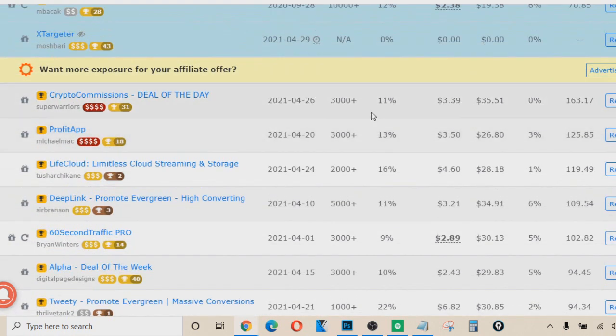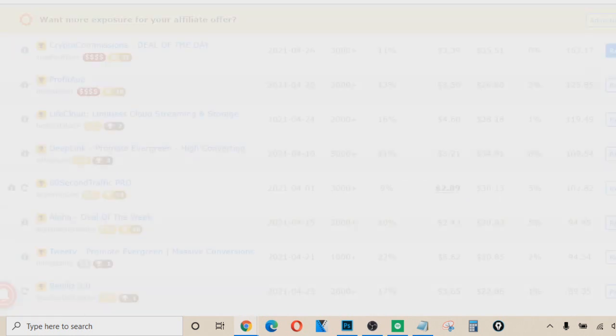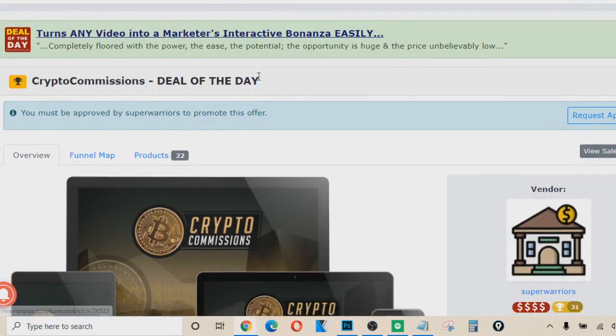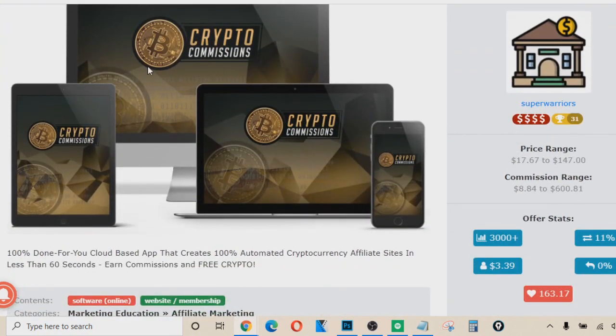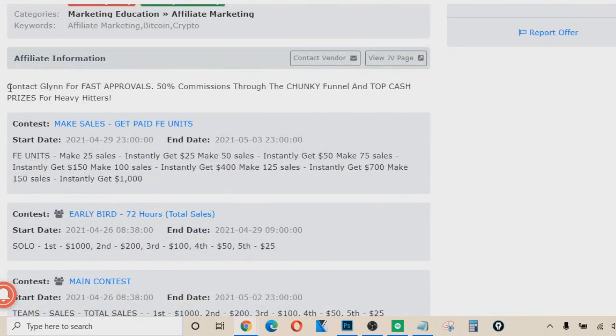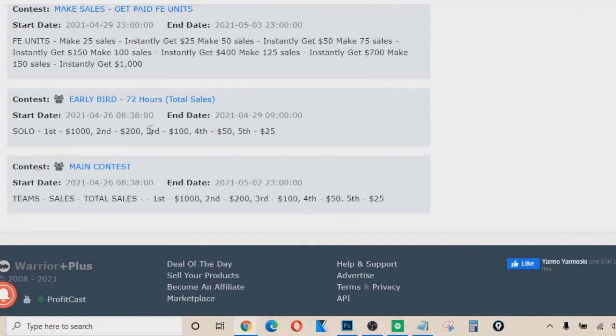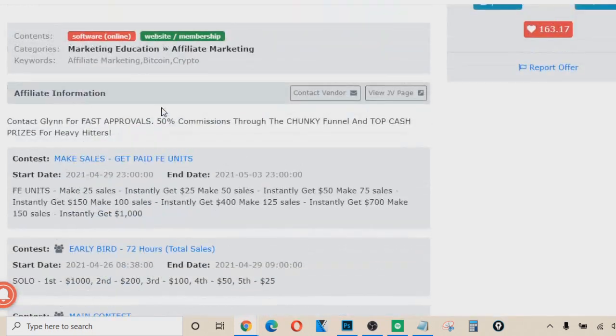And then if you see a product that you want to promote, all you do is click this request button. Now I'll do this as an example. You click request, and then you can see more information on this actual product. You can go down. It has information on any bonuses you're going to get if you sell a certain amount. You can see right here, they have a contest going on.